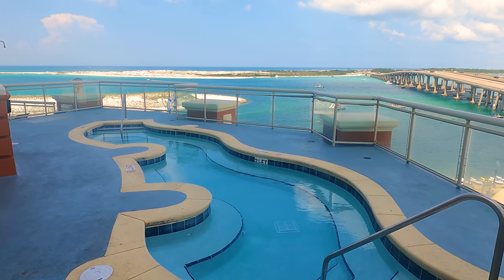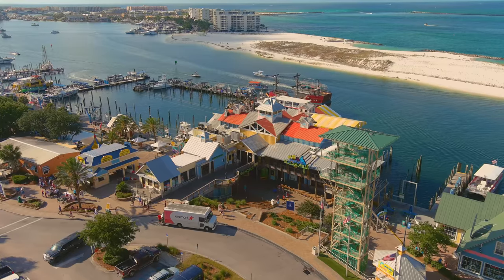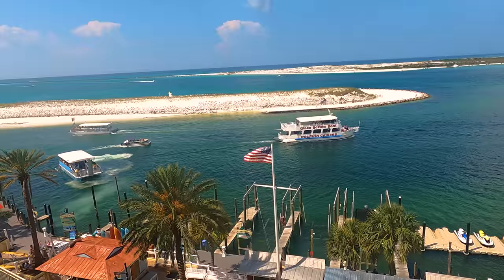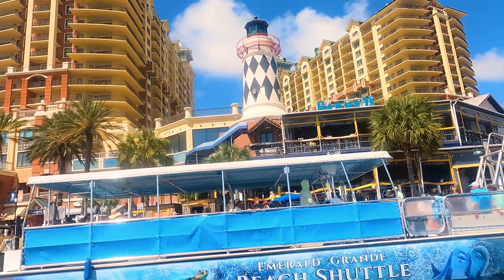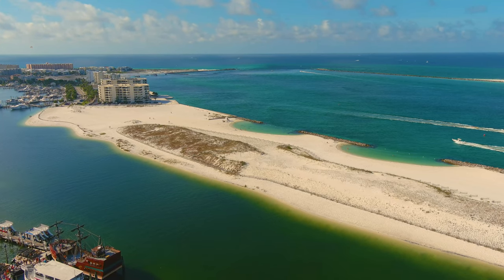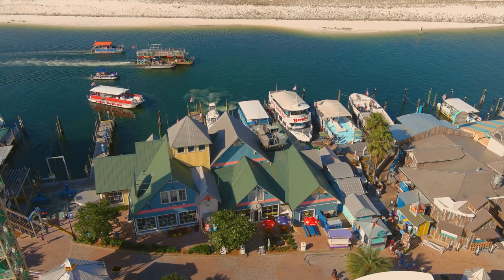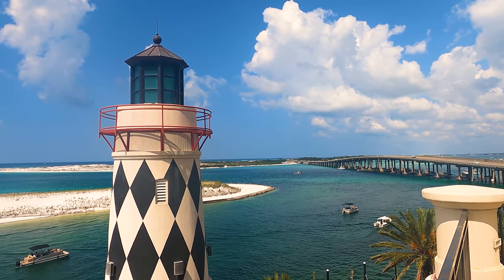Here's the hot tub. Lounge on the deck, overlooking the Destin Bridge. This is the view from the top floor looking down on Harborwalk Village. They also have a shuttle that takes you to Emerald Grand's secluded beach. Another reason to stay here. You want to have a wedding here? Here's the view for your ceremony.